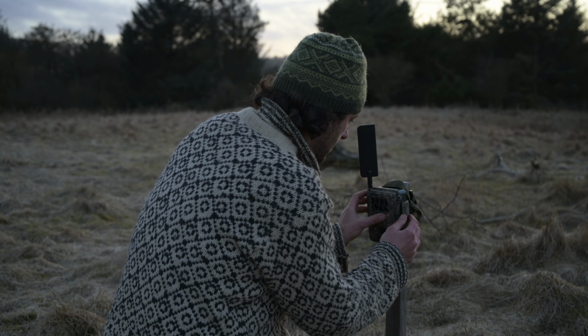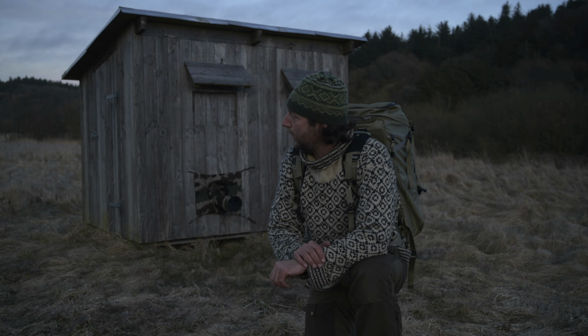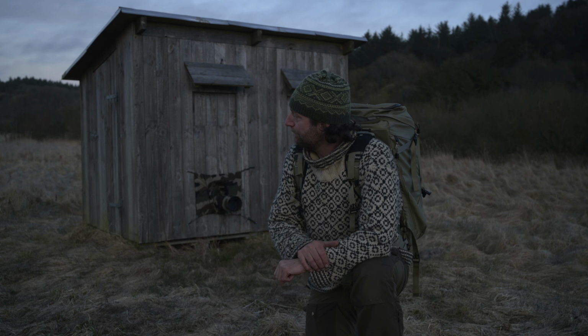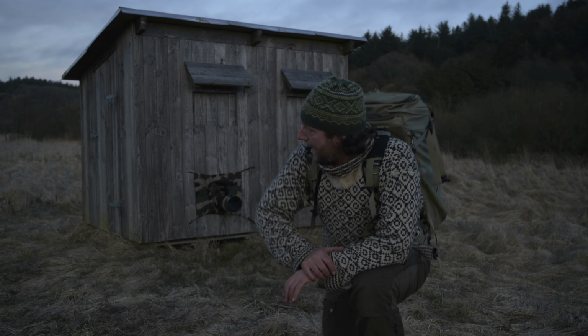So let's go and see if that fox den is active. I haven't actually been there for 2 weeks because I do not want to disturb if there is anything there, but we can go and have a look at a distance because I'm really excited about that, and I want to put up a game camera one of the following days.